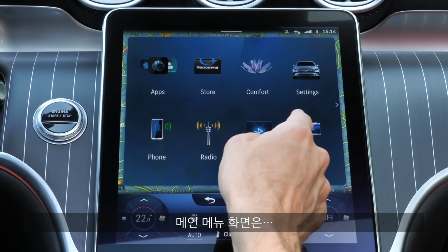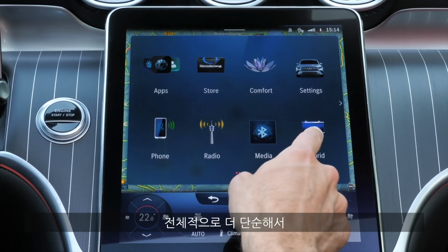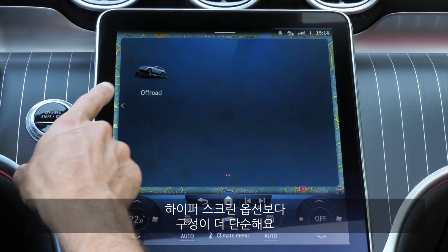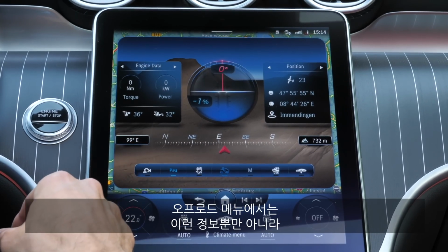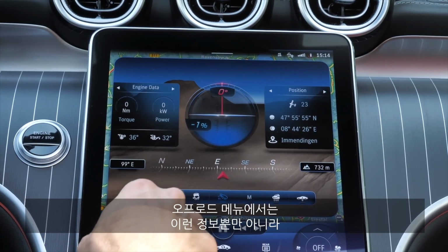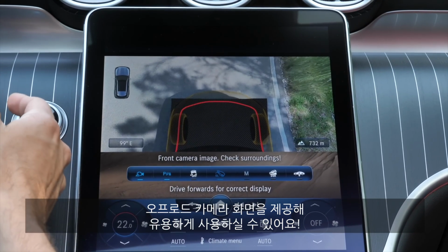This is the main menu, by the way. So to me, this is a more simple view actually. So they've simplified the whole thing. Also better than in most electric vehicles now by Mercedes with this optional hyperscreen. And here, this off-road view. This is also very interesting. And in this off-road view, not only information but also a special off-road camera. And this is actually quite a cool thing.